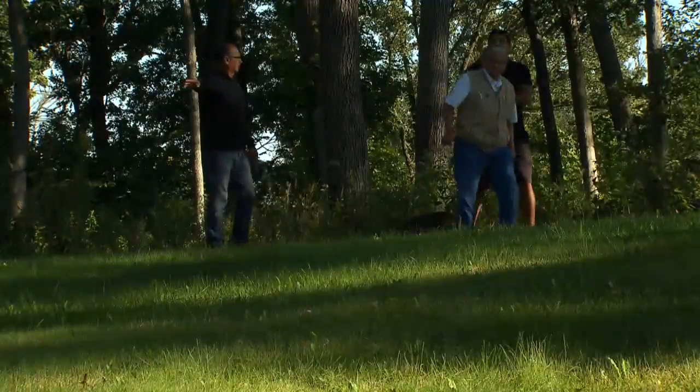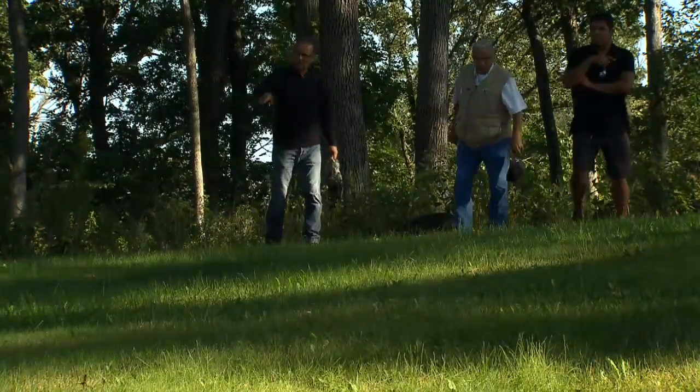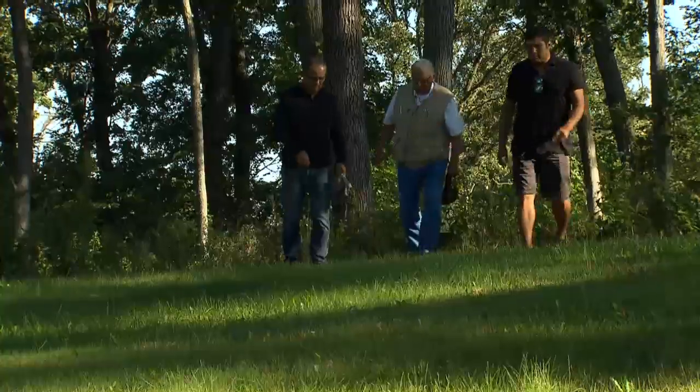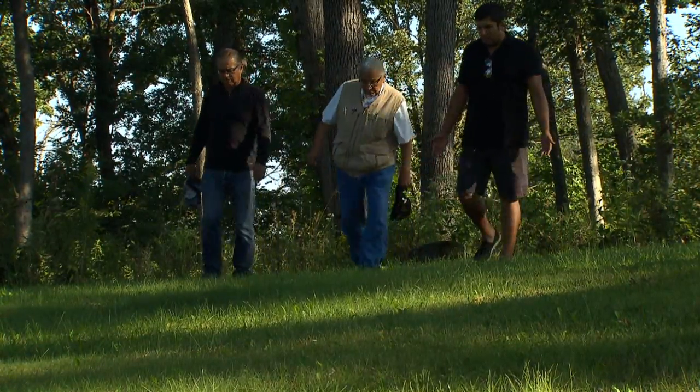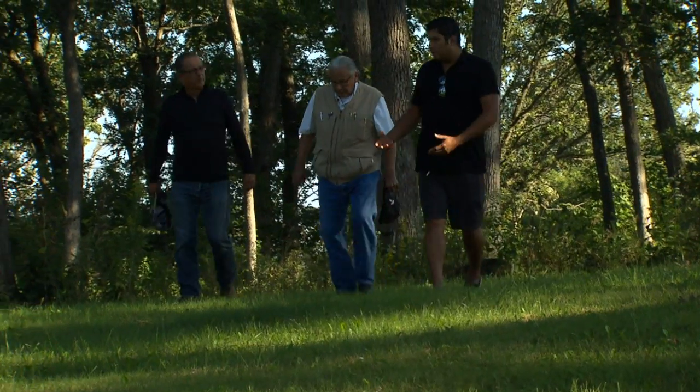Some of the mounds near the mounds, if they weren't so high, got plowed under by farmers and stuff. And I think that had been going on for quite a while before anybody ever paid attention to any mounds and stuff like that. So that's the only thing that kind of bothered me.